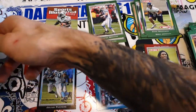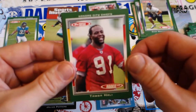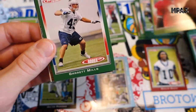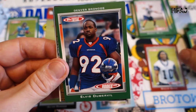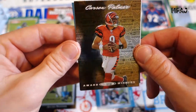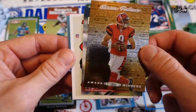Running out of space already. I got the camera super close. They don't have too many focusing issues. I'll put it over there. We got Tamba Hali, rookie. And Garrett Mills. Elvis Dumervil, and we got the insert award winners, Carson Palmer. That's actually a really nice looking card. Very cool looking. I like that.